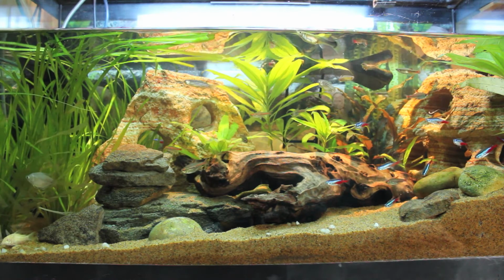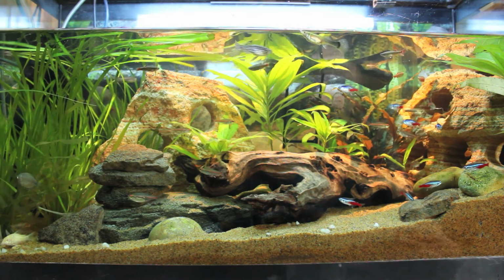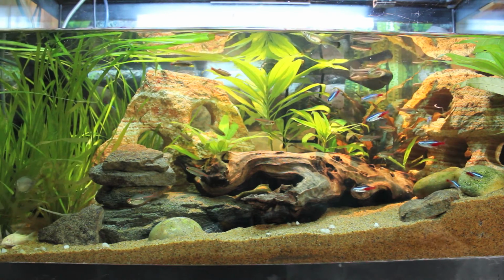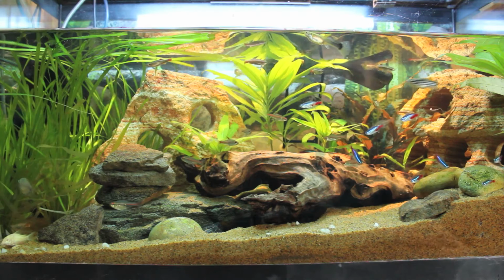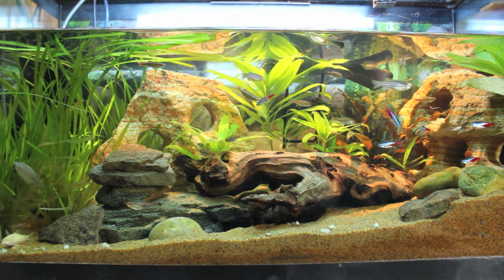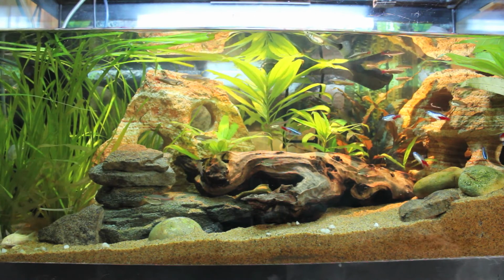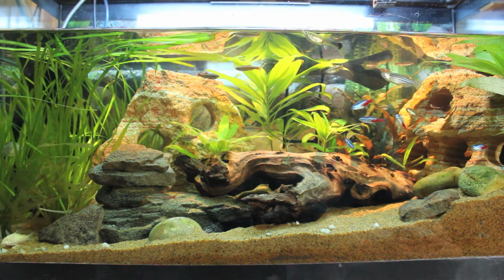Substrate is sand. It's aquarium sand I got from a local Maidenhead Aquatics store. Got some live plants. They're not the best live plants. I haven't got the best lighting in here because the hood on my aquarium, only 1 tube is working, and I don't get very good light in here. But they're surviving so far anyway.